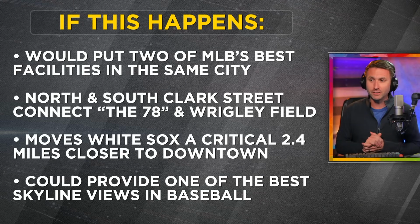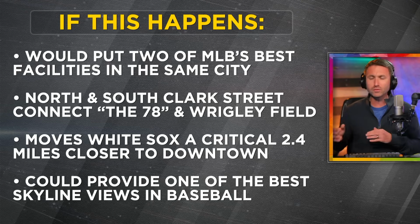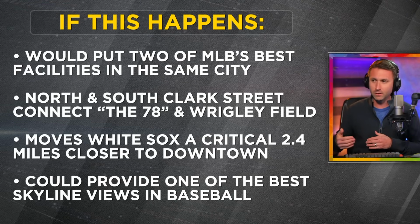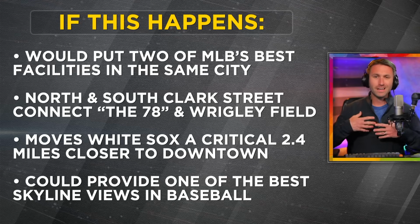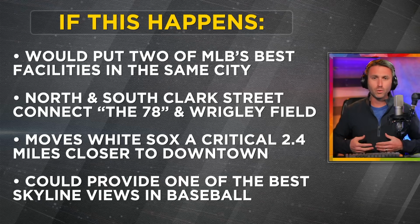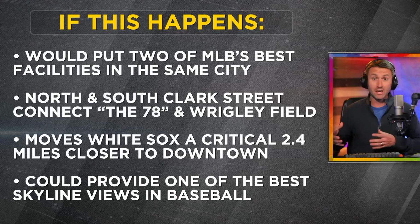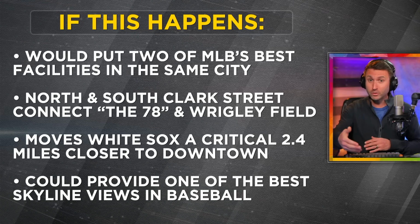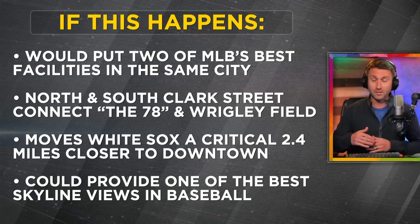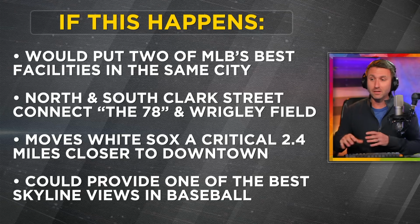As I mentioned before, it also would move the White Sox a critical 2.5 miles approximately closer to downtown. And location has always been kind of an issue, a question, even with the old Comiskey Park where it was at, not a big deal to get to. And I understand the history, more than 100 years. Basically, the old ballpark was right across the street. They built the new one on the south side of that road. So the White Sox have never been really anywhere else.